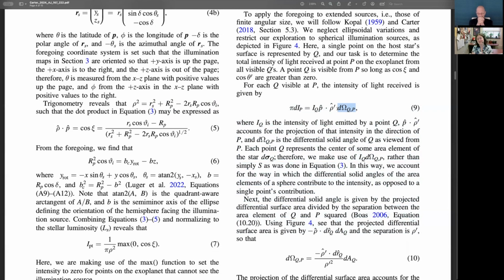Okay. Good. So our first big step is to figure out how we can calculate that in terms of the surface area, the surface elements, I should say, of the host star. We want to get this in terms of dA, and that's equation 10.